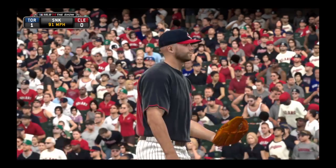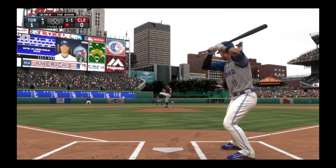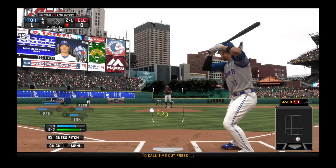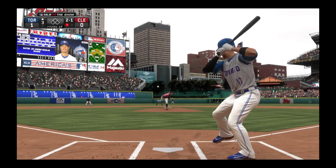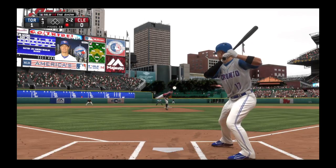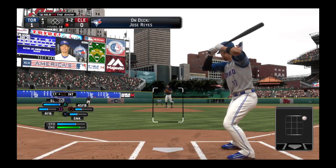Off the plate, 1 ball, 1 strike. Fastball not close, and he runs it to 2 balls and a strike. And a 2-1 slider is looked at for a called strike 2. 1 out, nobody on. And he misses this one inside, and that'll run things full 3-2. There's Jose Reyes. He waits on deck.